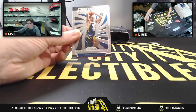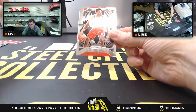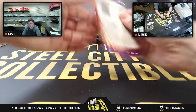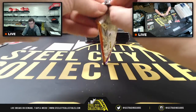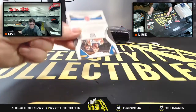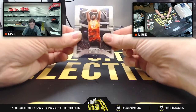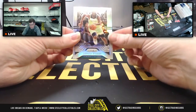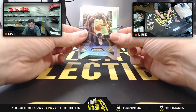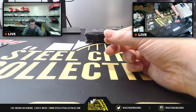Alright, Clint Capela. Emergent for Goga. Then Admiral Schofield for the Wizards. Alright, DeAndre Ayton. Rudy Gobert. Andrew Wiggins, the prism on that one. So Andrew Wiggins, there's 1 prism for the Wolves. Then Derrick Rose, Pistons.